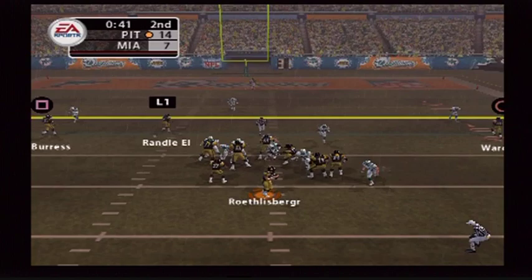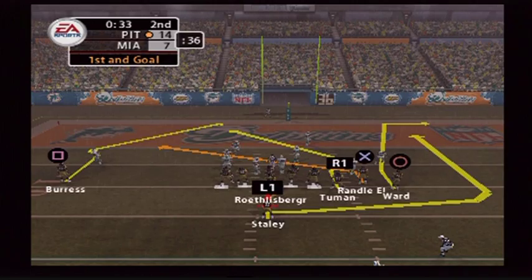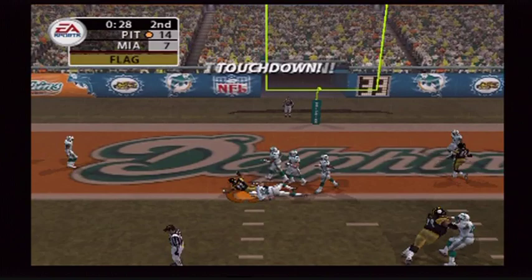Pass play here on first down. Closing in. Throwing. And it's caught. Madison makes the play at the 8-yard line. Directing traffic. Drops back. Stepping up. Gets the pass off. Randall out. He's in there for the touchdown.